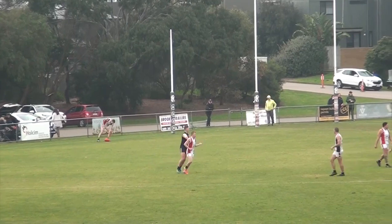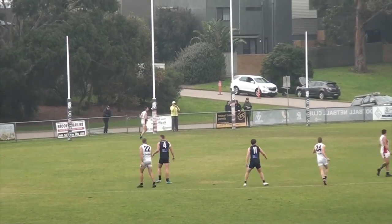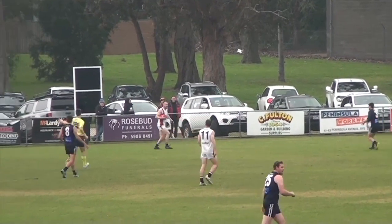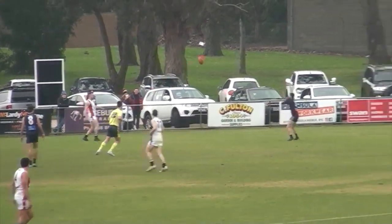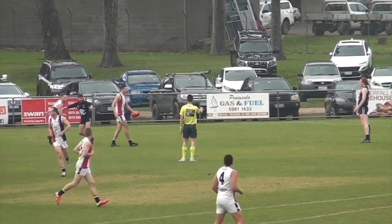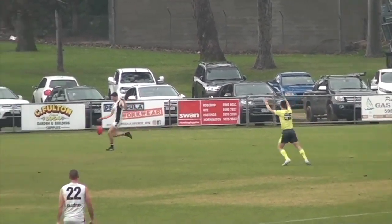Andy Cummins on the bench there for Rosebud. He and Steve will swap all day, and they've been outstanding this year, part of the 2018 Stingrays Premiership side. Back into play, in short, and Jackson Cason takes the mark at half back for Bonbeach, delivers down the line again. McLean takes the mark. He's been such a good player for this Bonbeach side since coming across from the Amateurs a couple of years ago.